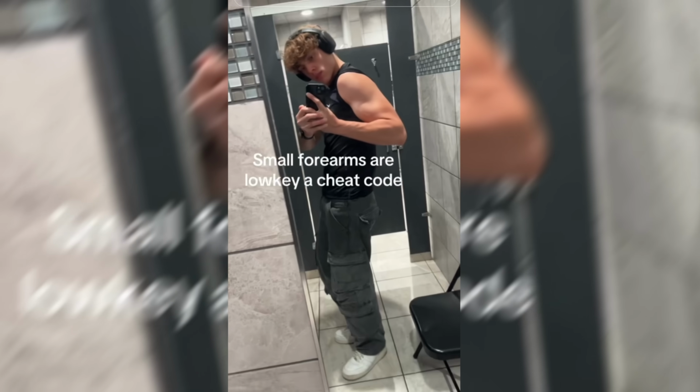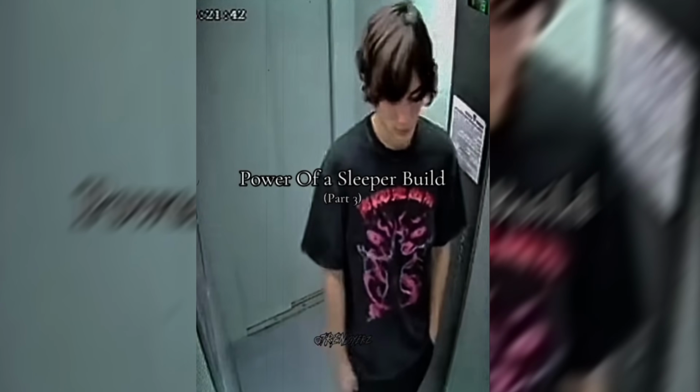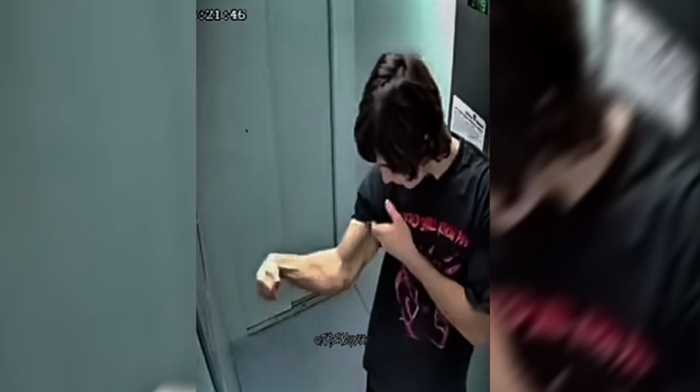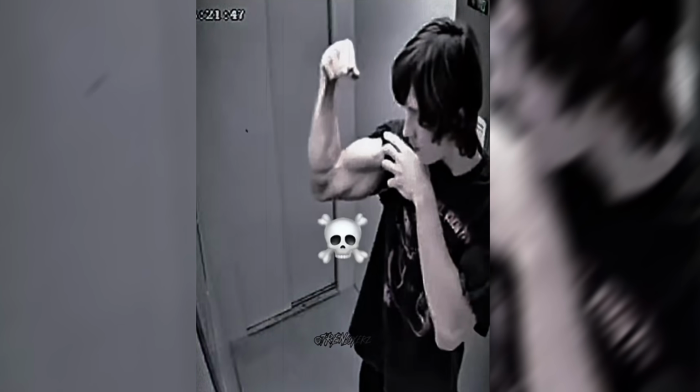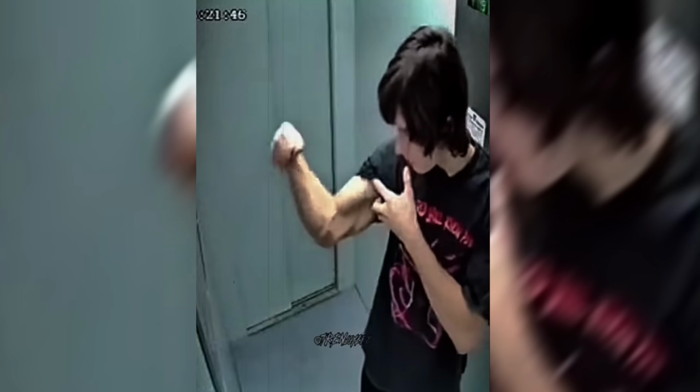How wearing baggy clothes and an oversized jumper or oversized shirt can make you look like you have the most insane sleeper build. I'll put some examples, but there's this really famous one of this elevator cam. And this guy looks like the scrawniest dude ever. And then he lifts up his shirt and he's got the craziest sleeper build you've ever seen. It gives you that sort of wow, holy fuck, look.